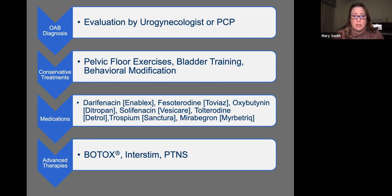The next phase is medications. I'm not a huge fan of medications for the treatment of overactive bladder for a number of reasons. One is that patients often are on a whole slew of medications and they don't want to add yet another medication to their list. Another reason is that these medications, particularly the anticholinergics, which are all of these medications listed here before you get to Myrbetriq, can cause dry eyes, dry mouth, and constipation. Now, they don't do that in everyone, but it is a very common side effect.